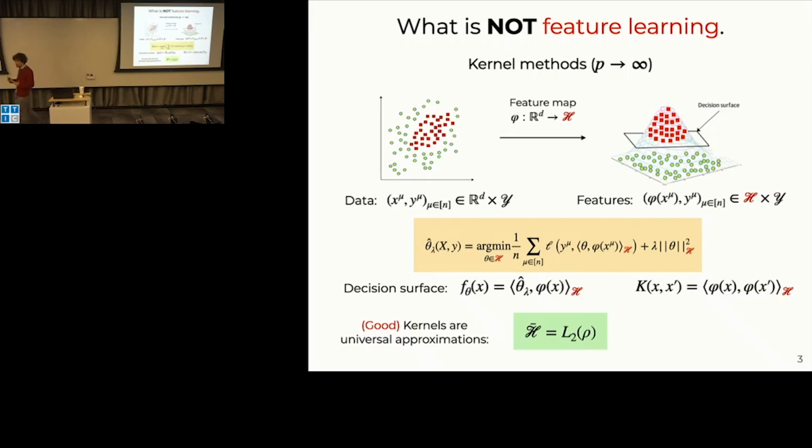So already here you've posed the problem, because if you want to say that you are going to learn something and you're going to learn features and this is going to make you learn better, in relation to what? Because this can learn everything. So essentially, what you're going to be focusing on in this talk is the cost of learning with a kernel. Because they can learn everything, but maybe it requires a lot of data.